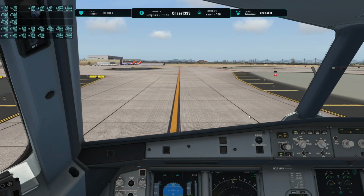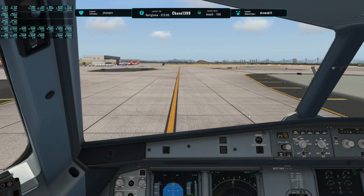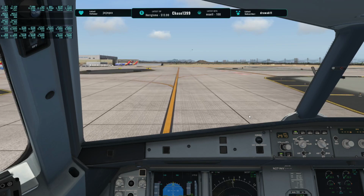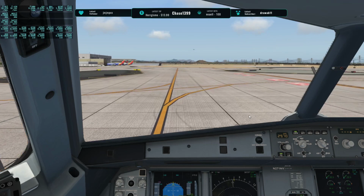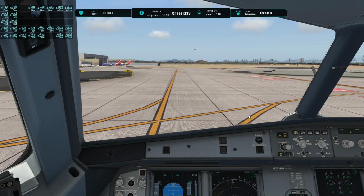Reno Tower, Cessna November 1271 Victor, inbound 20 miles to the west. Full stop. Yeah, it's probably like, if I had to guess, 10 or 11.